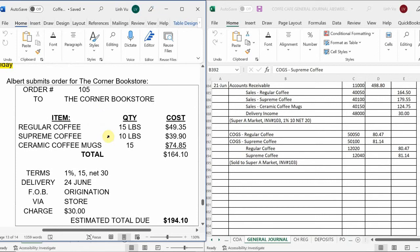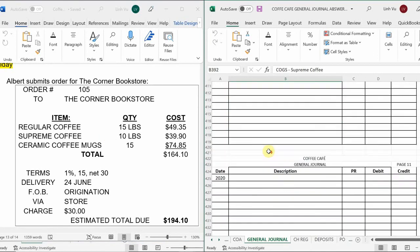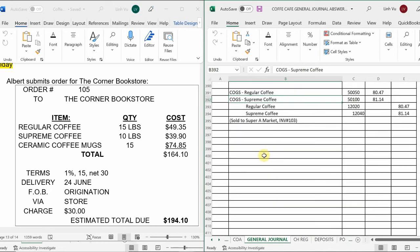Albert submitted another order, okay? And let's see what it says here, okay? We are in the middle of page 10 in our journals, okay? So here, what happened? Albert submitted another order for the corner bookstore, and this time the corner bookstore wanted 15 pounds of regular coffee and 10 pounds of Supreme coffee with an addition of 15 coffee mugs. Okay? So in this case, what do we do with this?